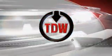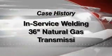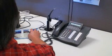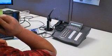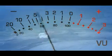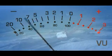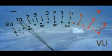This is a TDW case history, in-service welding on a 36-inch natural gas transmission line. Here's a phone call a pipeline operator never wants to receive. We've got some news for you. You know that property we own that your pipeline is on? Yeah, well, we're going to flood that land and you've got to move your line soon.